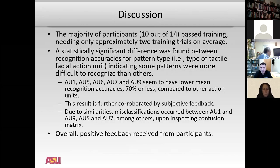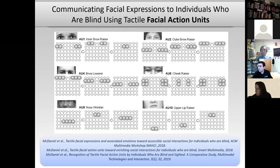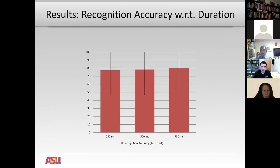So the majority of participants did pass training, and they did with approximately 2 training trials on average. We did find a significant difference between recognition accuracies for pattern type, indicating that some patterns were more difficult to recognize than others. And here, we did see that these action units I mentioned did have lower mean accuracy, 70% or less. So let's look at AU 5, 6, and 7, and 9. Let's go back here. I don't think I put them all on here, so not everyone's on here. I think I left those out, but that's okay.